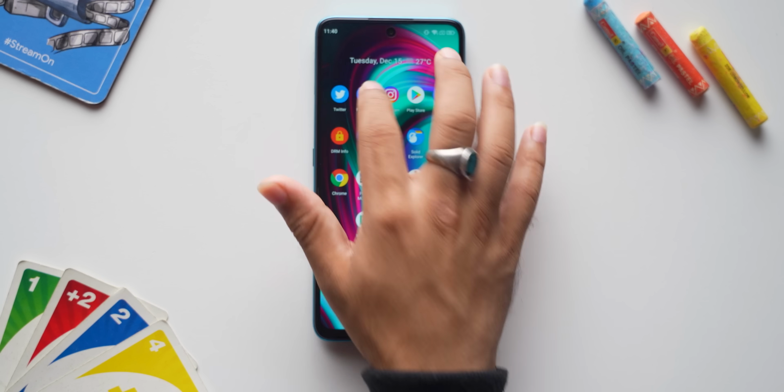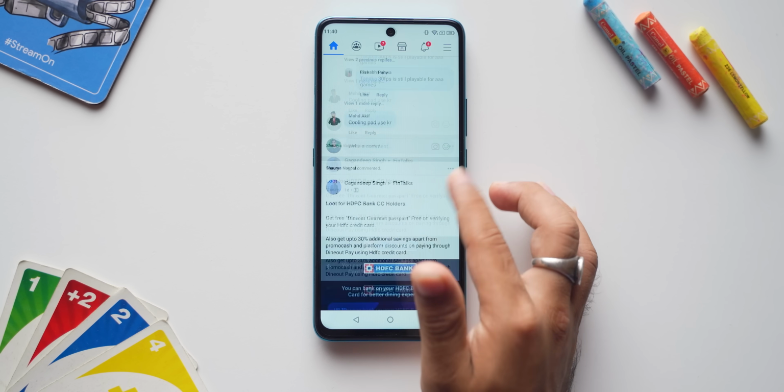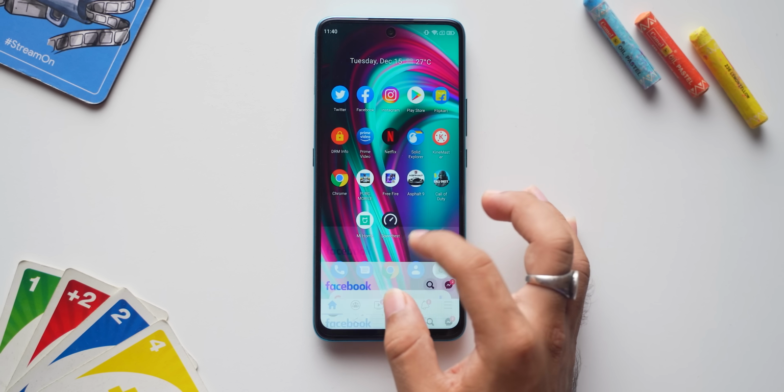Obviously, I was using the iPhone 12 mini earlier. I used the ROG Phone 3 to play PUBG Mobile daily, but still I enjoyed how the performance was on this device. Considering the price tag of 12,000 rupees, the Micromax In Note 1 definitely gets a huge thumbs up from my side when it comes to performance.